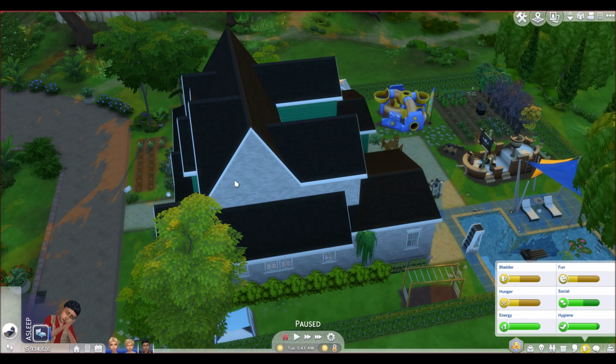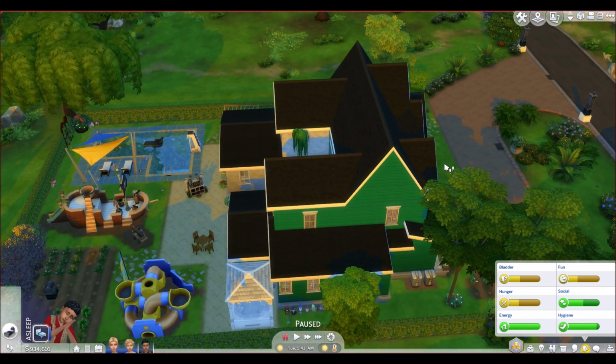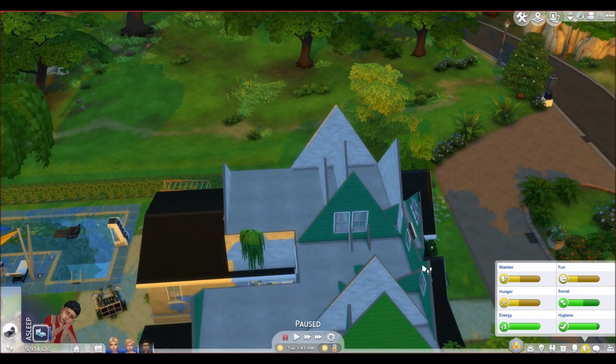We did lose a little window there, didn't we? That's all right. Doesn't matter. Don't really need windows. There's nothing on that floor anyway. Oh, there we go. They're right there. That's fine. They live there now.